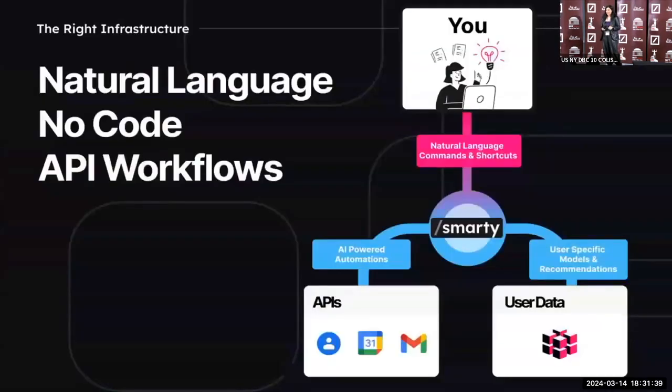The way that Smarty works today is that we are really at the core of it an API hub. We take every API that we're integrating into Smarty and understand how it integrates with all of the other APIs. APIs are languages that digital software use to talk to other pieces of digital software. At Smarty, we understand how these different APIs connect to your user data. We provide a single interface that is minimal in the form of a familiar calendar experience, and we create natural language commands on top of it. We're adding more natural language commands every day.